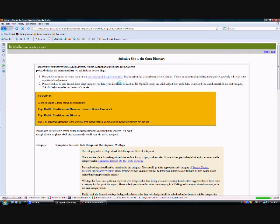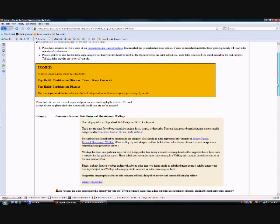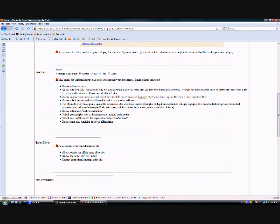So the next thing we do is we go up here to suggest URL. And we come to this site here, submit a site to the Open Directory. I've already read all the submission policies and all that before. So we scroll down to URL, and I'm going to type in blogclasses.com. It's a regular link. The name of the site is blogclasses.com.